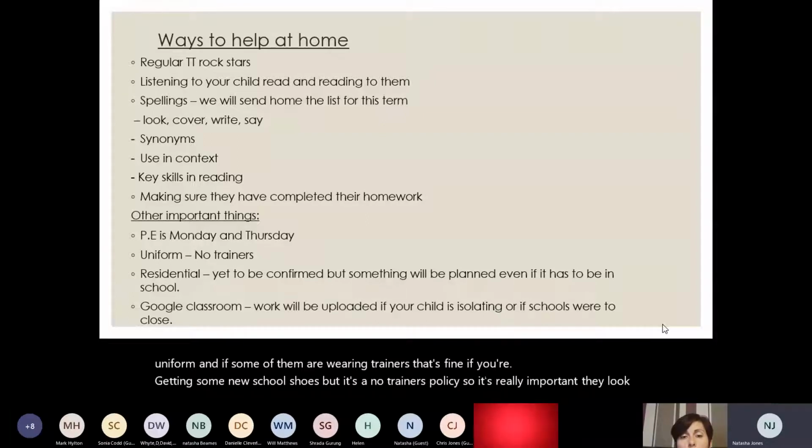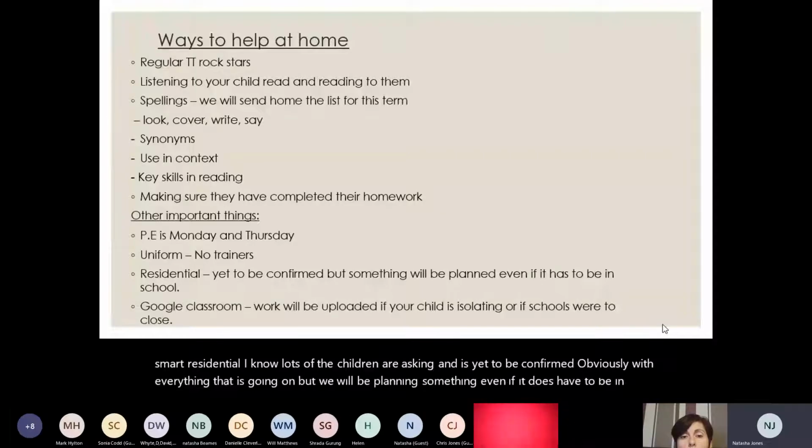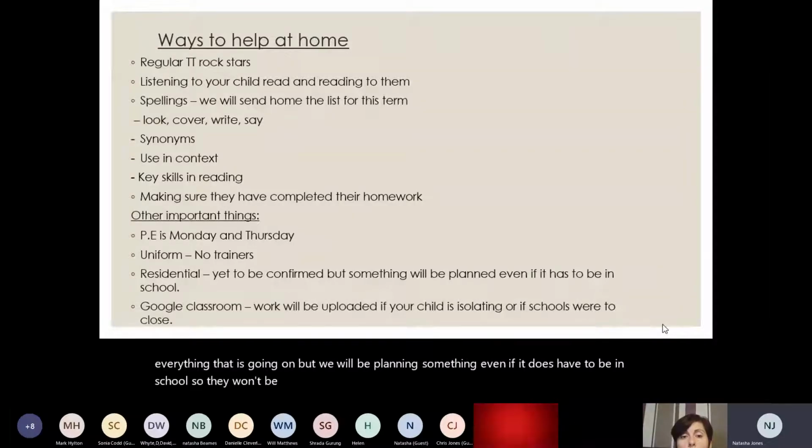The residential, I know lots of the children are asking, and it is yet to be confirmed, obviously with everything that is going on, but we will be planning something, even if it does have to be in school, so they won't be missing out too much. I know it is really unfortunate for them, but we will plan for them to do something.